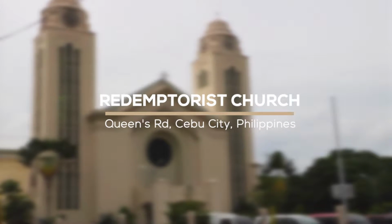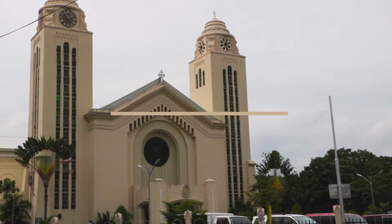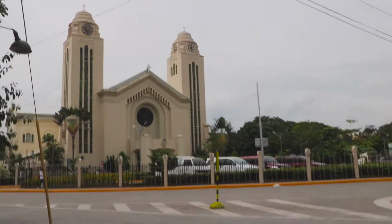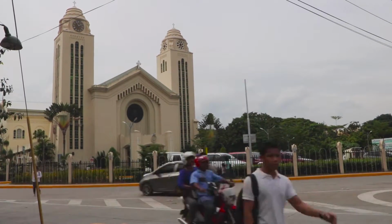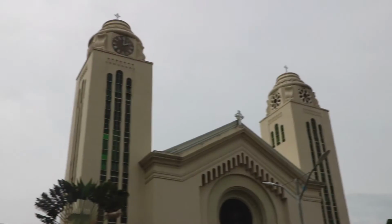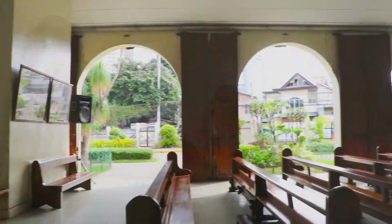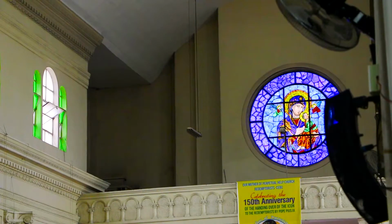The Cebu Redemptorist Church is also one of the prominent churches within Cebu City. It was constructed after the liberation and was renovated and expanded in 1954. The architectural design is along Gothic lines and is similar to the Redemptorist Church found in Baclaran, Metro Manila. It has large arched doors, making the interiors airy and comfortable. Its windows are decorated with beautiful stained glass.